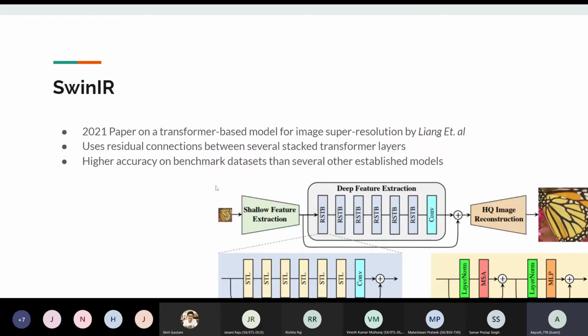The image is a quick overview of the structure of the SwinIR model. It has three stages: a shallow feature stage, a deep feature extraction phase, and then a high quality image reconstruction. The first and last stages are simply convolutional stages, and the deep feature extraction stage consists of several RSTB, or residual Swin transformer blocks, which each consist of several Swin transformer layers and a final convolutional layer. This has been proven to have really good accuracy on super resolution tasks, even more so than SRGAN, and that's why we chose it for our super resolution framework.